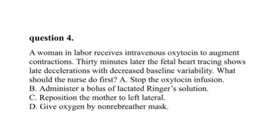Question 4. A woman in labor receives intravenous oxytocin to augment contractions. 30 minutes later the fetal heart tracing shows late decelerations with decreased baseline variability. What should the nurse do first? A. Stop the oxytocin infusion. B. Administer a bolus of lactated Ringer solution. C. Reposition the mother to left lateral. D. Give oxygen by non-rebreather mask.